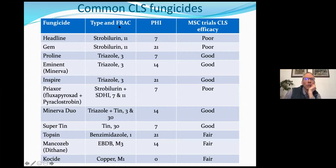The FRAC is the Fungicide Resistance Action Committee. That's something to pay attention to when you come up with these tank mixes. You don't want to follow chemistries that have the same FRAC number. Strobilurin has a FRAC number of 11. That means all the strobilurins, including Gem and Quadris, are going to have that 11 number. So if you've got resistance developed, you don't want to follow with them, even though it's a different compound or a different product, because it's going to have the same mode of action. Basically this refers to the mode of action.